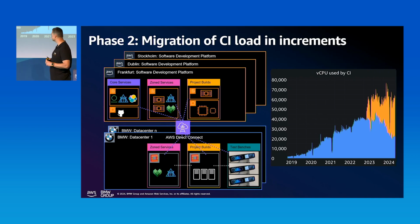And as you can see on the right side, the demand continues to grow. I think last week we hit a new record of running 80,000 virtual CPUs in parallel. Today, roughly 2/3 of these build jobs are running in AWS. And because of the importance of this platform, we run it in 3 AWS regions, in Frankfurt, Dublin, and Stockholm, to make sure we can provide the capacity BMW needs, but also have a reliable platform if we have challenges in one of our regions.